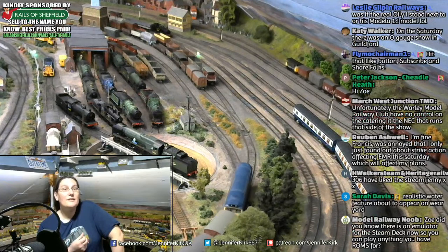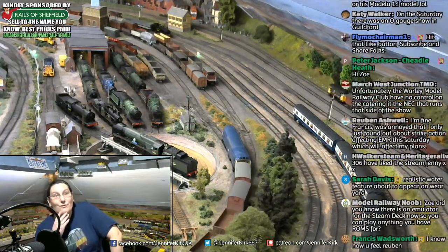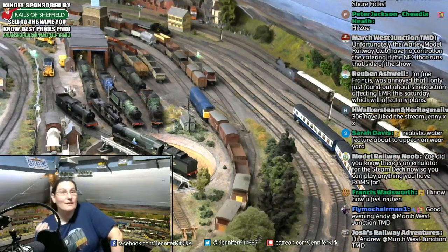Model Railway Noob says, Zoe, did you know there's an emulator for the Steam Deck now so you can play anything you have ROMs for? I didn't. But I don't have a Steam Deck, so I haven't really been keeping up with that. But it does look like a very nice piece of kit.